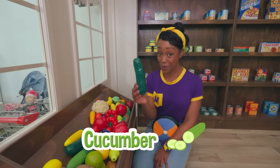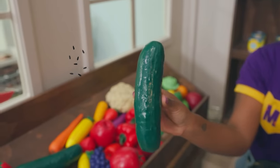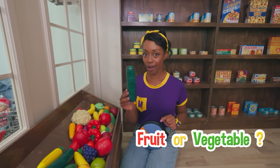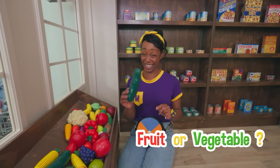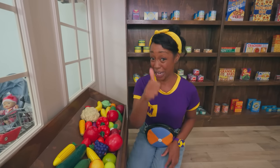All right, how about this? It's a cucumber. It's green and it has seeds. Fruits have seeds and vegetables don't. Fruit or vegetable? Oh yeah, that's a tricky one. It's a fruit, even though it seems like it's a vegetable. But great job.